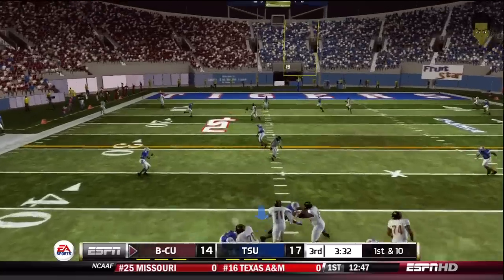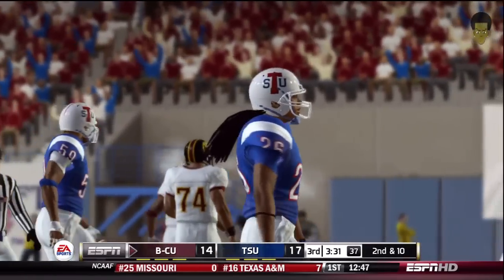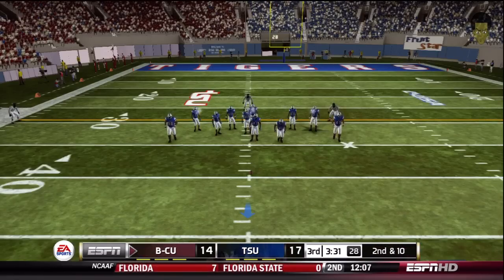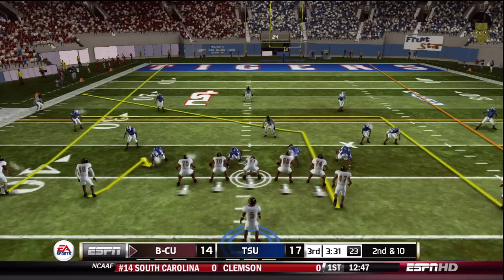He gives a pump fake. Quick release. Oh, had it knocked down. Floyd, the intended receiver on the play. That makes it second and 10. Second down, 10 yards to go. Ball on the 40.